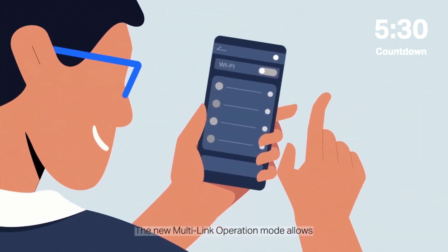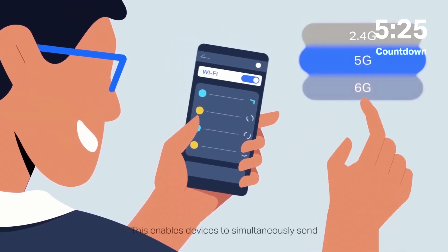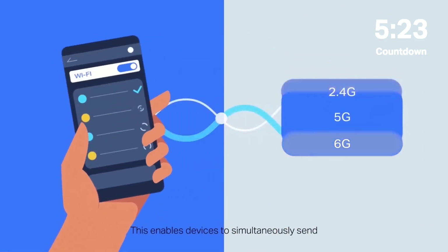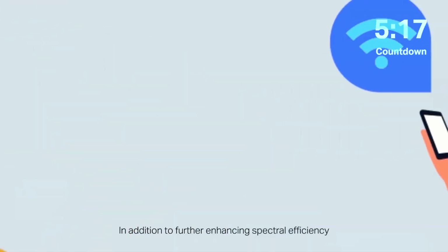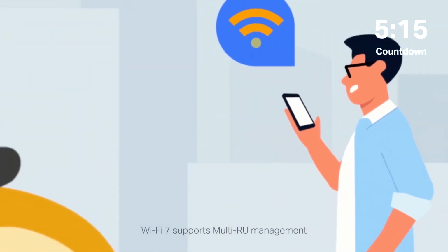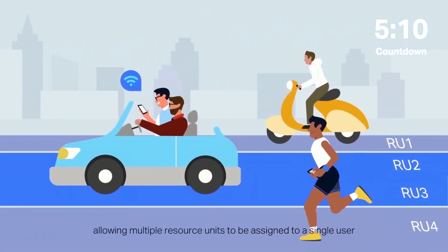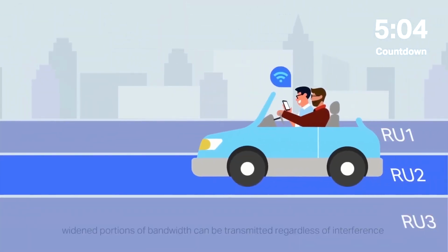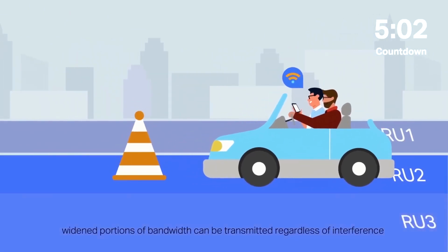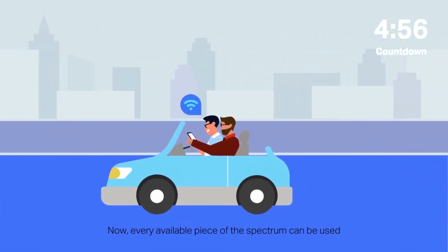The new multi-link operation mode allows aggregation of 2 or more channels from any available frequency band. This enables devices to simultaneously send and receive data across different frequency bands. In addition to further enhancing spectral efficiency, Wi-Fi 7 supports multi-RU management, allowing multiple resource units to be assigned to a single user. Meanwhile, with preamble puncturing, widened portions of bandwidth can be transmitted regardless of interference. Now, every available piece of the spectrum can be used, raising overall network efficiency.